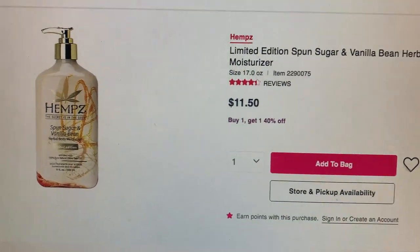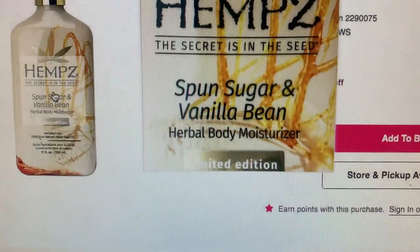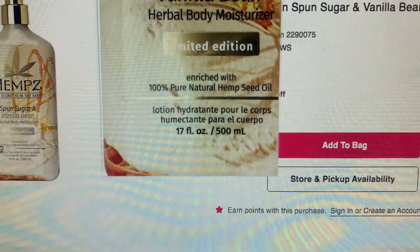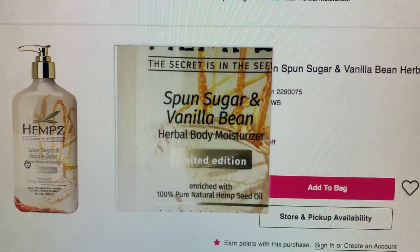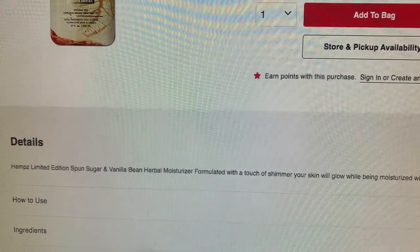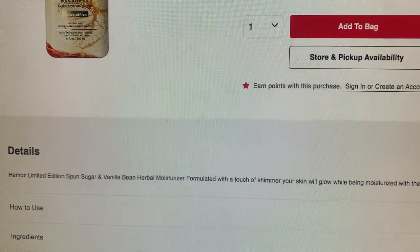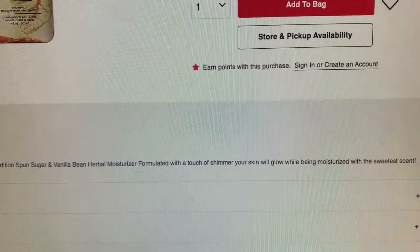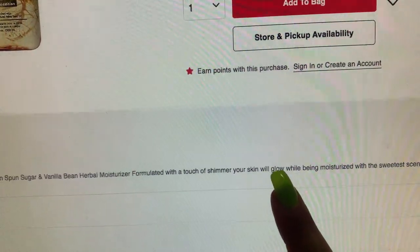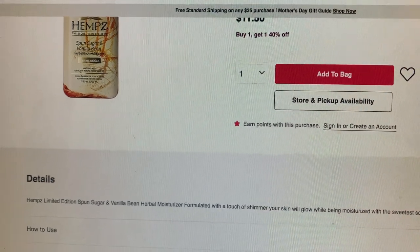Now, if you look at the description: the secret is in the seed, spun sugar and vanilla bean limited edition enriched with 100% pure natural hemp seed oil, right? First of all, let me say that down here in the details, nowhere does it say that the bottle that you will receive may not necessarily look like the bottle that's on the screen. Also, you'll notice here, formulated with a touch of shimmer. That is not listed here, and there's a reason for that, and we're going to talk about that.